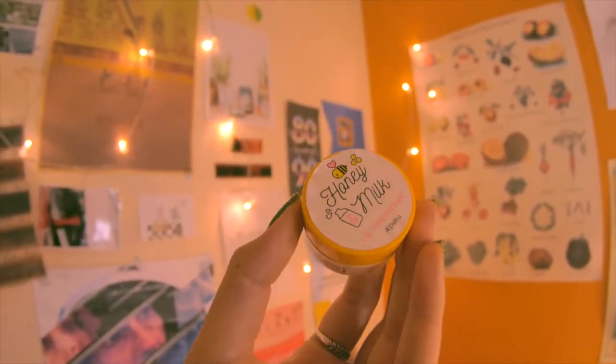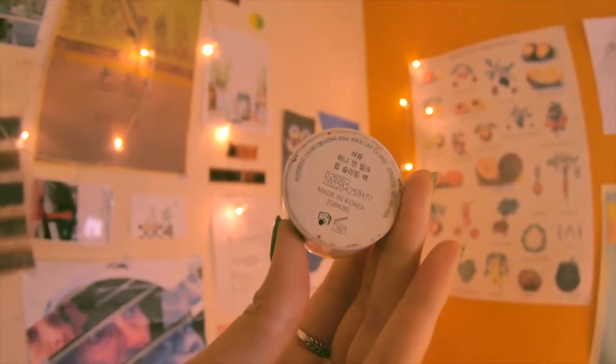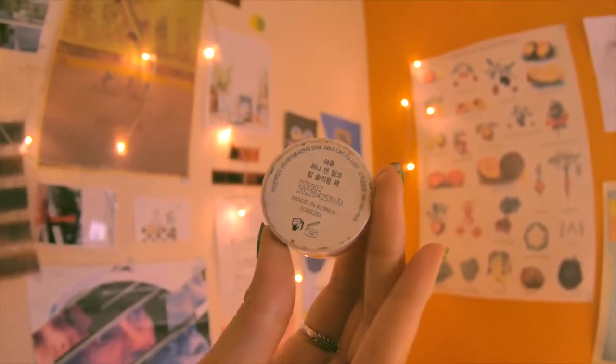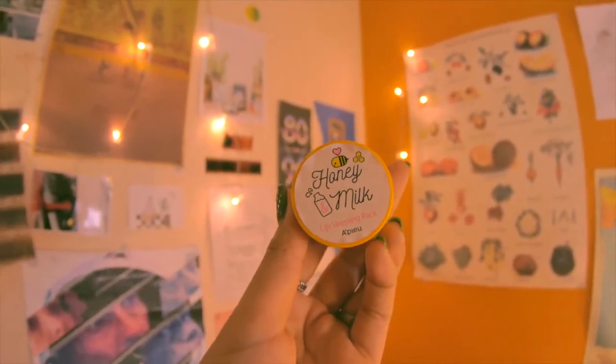Alright, today I am starting with, all of these are skincare actually, so ignore my makeup part. So the first empty bottle, it's an empty container, but it is a sleeping mask by Apu, a Korean brand. This is a kind of lip mask that you would put on overnight, hence the name lip sleeping mask.